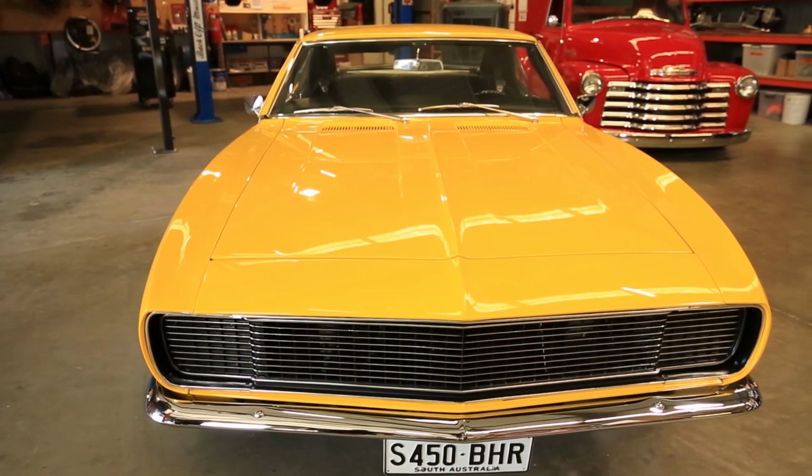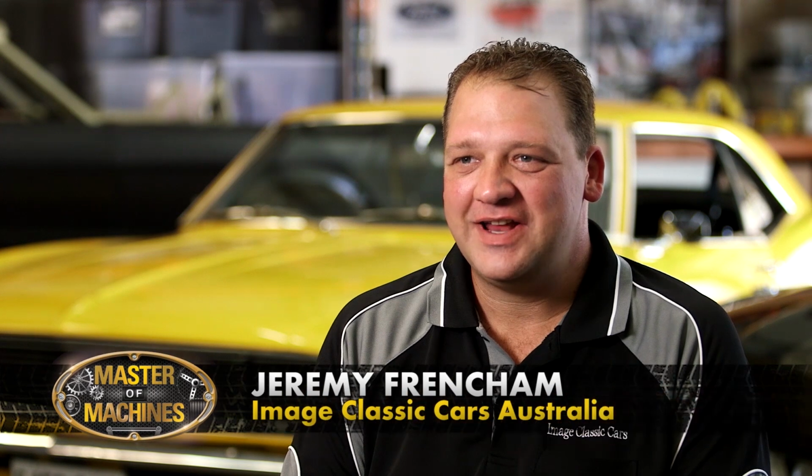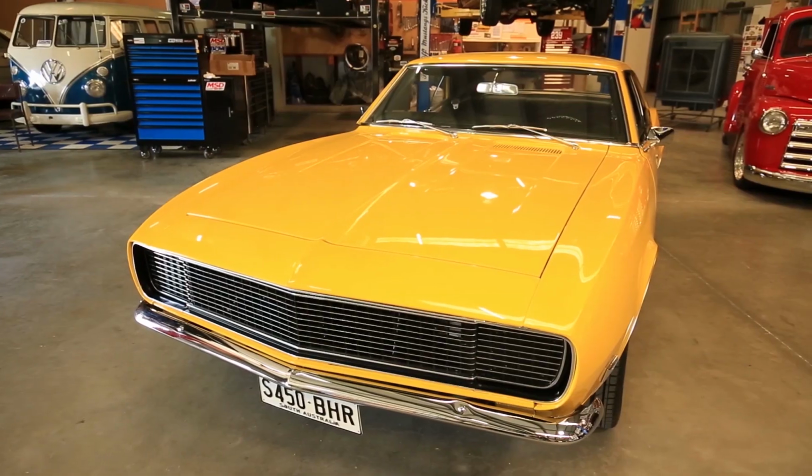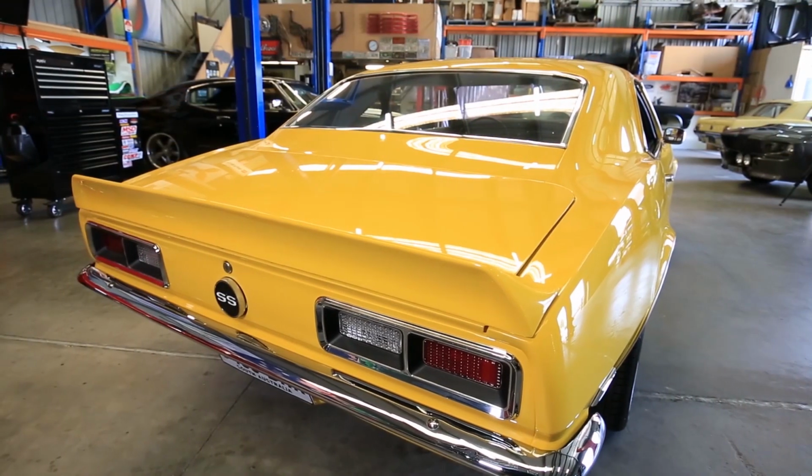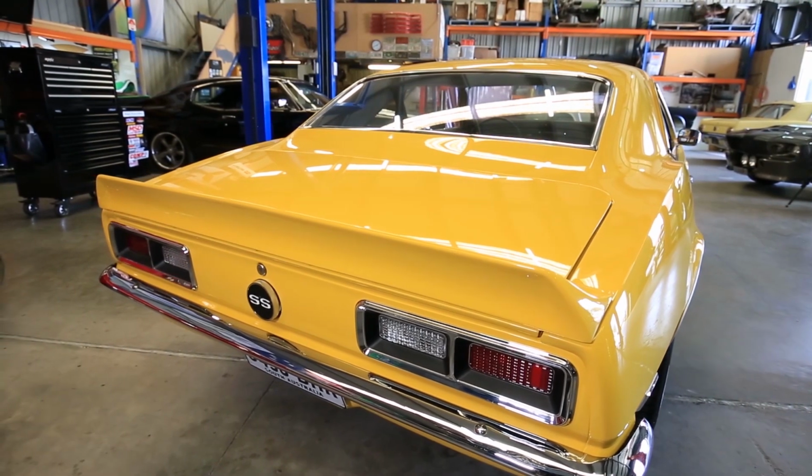Number 7. Jeremy Frencham's ground-up Camaro build. We've managed to finish it in the last 6 to 8 months. This one was probably one of the harder builds. We had to do rear quarters, floor pans, trunk panels. Pretty much most of the sheet metal on the car is brand new.